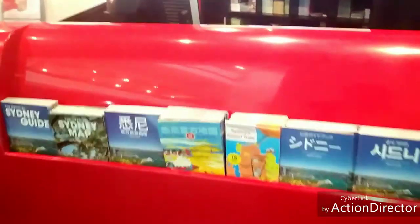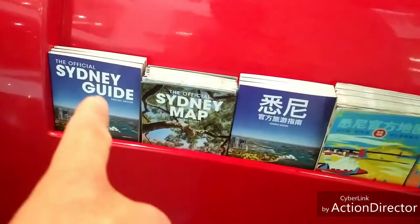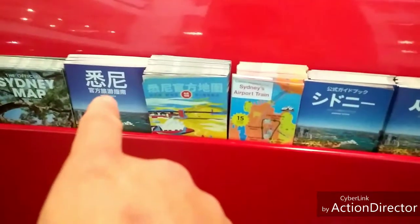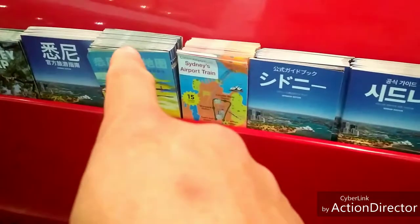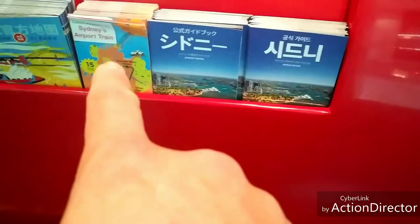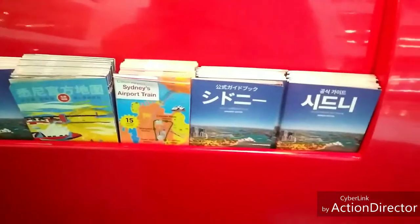There are several pieces of information here. There is a Sydney guide where you can go. It's an English edition, and also this one is the map for Sydney. And if you are Chinese, you can use this Chinese Zhongwen one. This one is for Japanese and Korean. And also if you want to use the train, you can use this map. It will direct you where you can go.